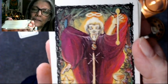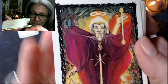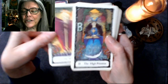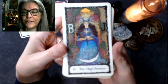And now we start seeing the white eyes. We would be talking about this, and I would say I'm using the Sacred Rose, and she'd say, oh, is that the White Eyes deck? Because they all have just these white eyes. There's the Magician. So reimagining, very stylized. There's the High Priestess.